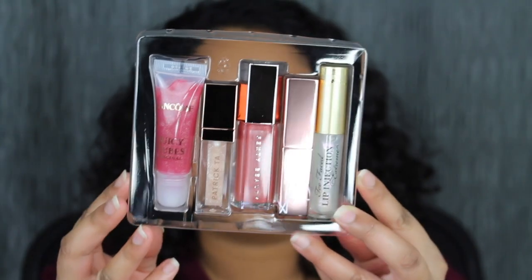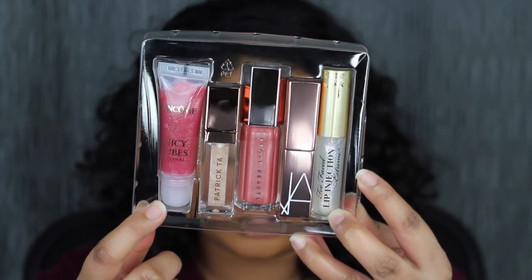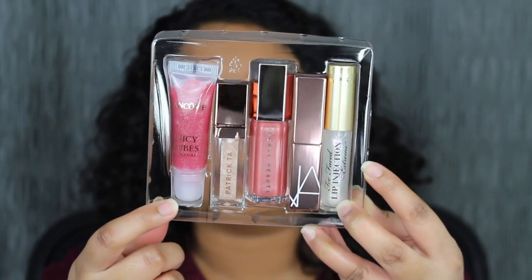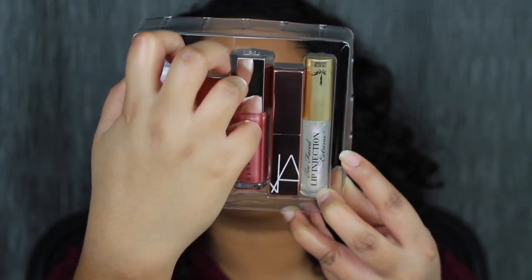Here we have all 5 of the lip products. The first product we're going to try is by Lancome. This is their Juicy Tubes Original Lip Gloss in the shade Magic Shell. You get 10 milliliters or 0.34 fluid ounces, and a full size retails for $20. So let's open this up.